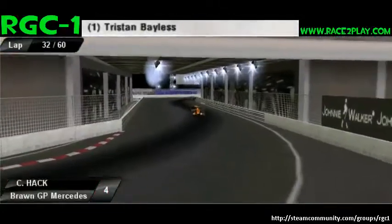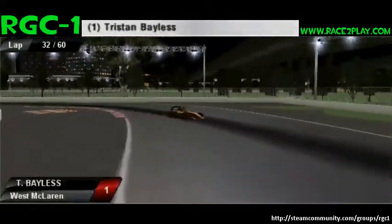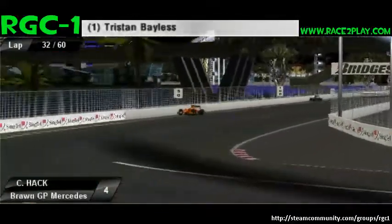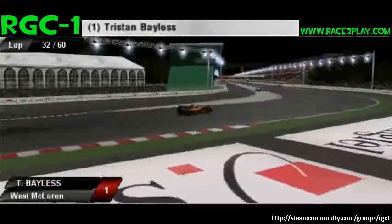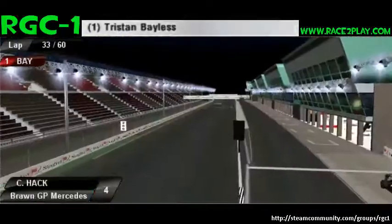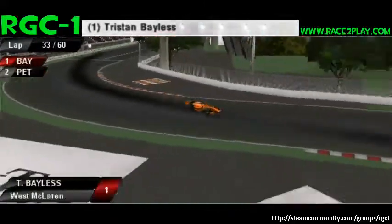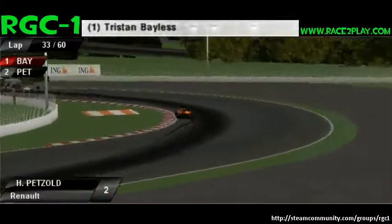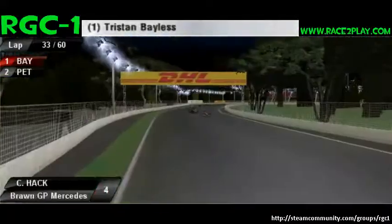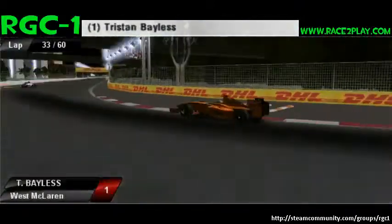Looking to be about a 17 to 20 lap window for Tristan Bayless, judging by the difference between his first stop and his second stop, and then Hines only having to make one stop so far, I believe, somewhere in the lap 20s area. So very possible that we could see them coming into pits right around the same time for their final stops. I want to say around lap 45, 50.